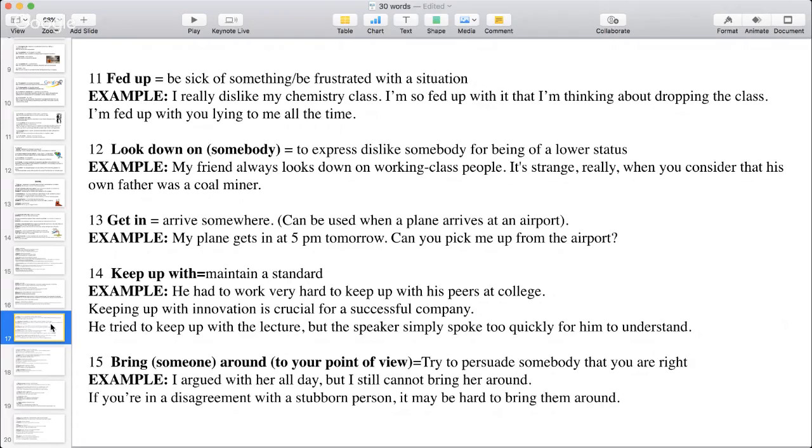Basically it means I dislike. I'm fed up with you lying to me all the time. That's another way of saying that. It means I'm really tired of you lying to me all the time. I don't want to be lied to. It's like to be fed up.